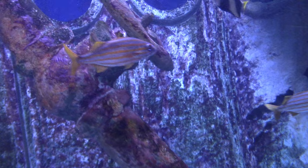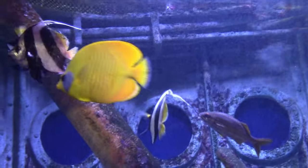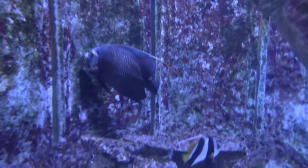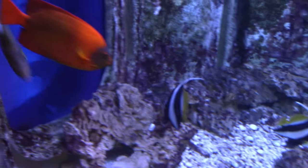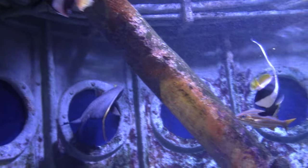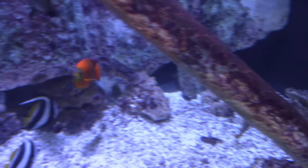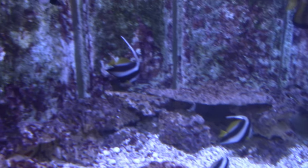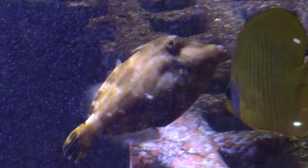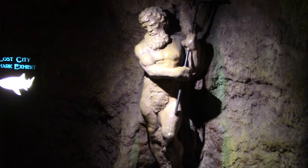Shipwrecks make excellent artificial reefs for a multitude of different types of animals, like a parrotfish. There are a lot of decommissioned ships that were purposely sunk to create artificial reefs such as this. Of course, this is a recreation. Like this guy right here. All right. It's God of the Sea right here.